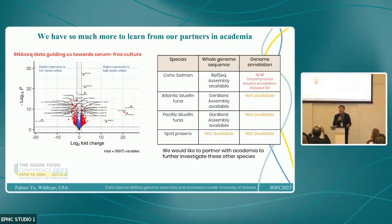And then more recently, we did RNA-seq analysis. That was actually led by a talented scientist, Diana, actually sitting in the audience, to look at this question about how do we drive serum to zero? And we compare RNA-seq results coming from culture with higher serum versus culture with lower serum, and compare the difference. The volcano plot might be a little bit too technical, but overall we're looking at the difference in gene expression from these two different culture systems and trying to look for guides on which pathway we should target.